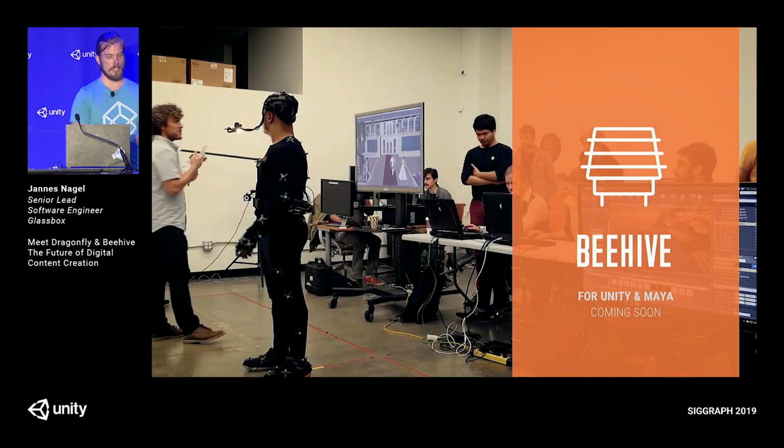BeeHive, on the other hand, is our real-time versioning, multi-user, multi-location, real-time collaboration toolset. And that is quite a mouthful, but it boils down to it being the Google Docs of virtual production or real-time, because it allows you to have a scaling system, work with multiple people on multiple machines in different locations on the same project at the same time, and sync everything up instantly without you needing to worry about it.